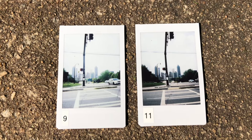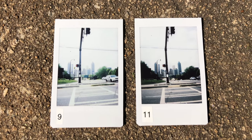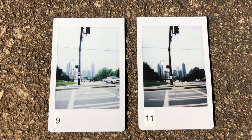Next photo is my faraway scenic photo. I got a picture of Atlanta. I don't have any awesome photos of skyscrapers, so I wanted to take this opportunity and add to my collection of Polaroids. Now this was a little hard to get only because it was on a sunny day, and when I did try and take the Polaroids, the light was literally bouncing off all the buildings. But overall, I think the 9 is just a little on the light side, but it's not terrible.